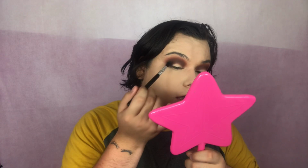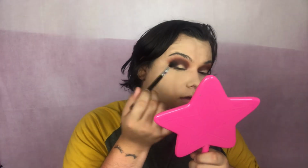And then I'm going to use that exact same black haired brush, and I'm going to dip into the black and put this on my outer corner. Y'all, this is literally so beautiful. I love a nice, warm, smoky eye look, and this is everything I wanted and more. So now this is looking really black and smoky.